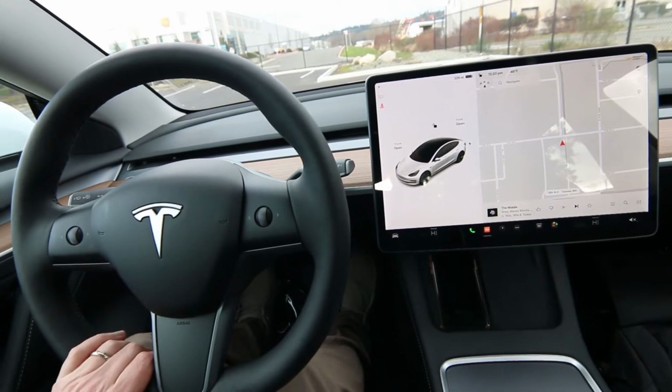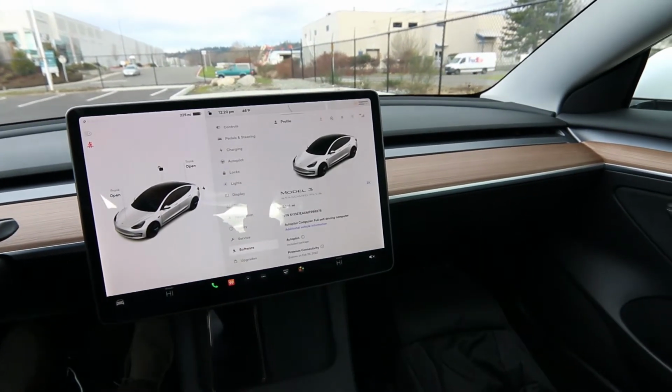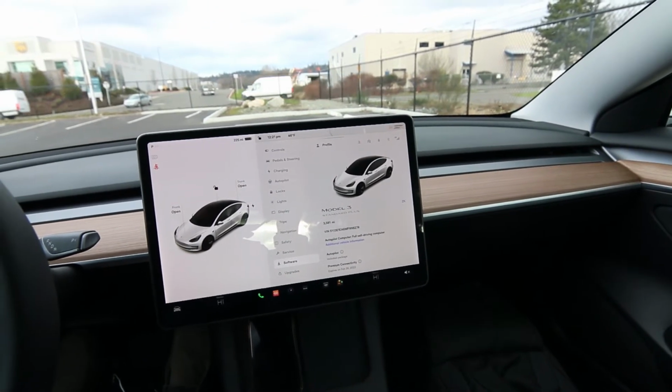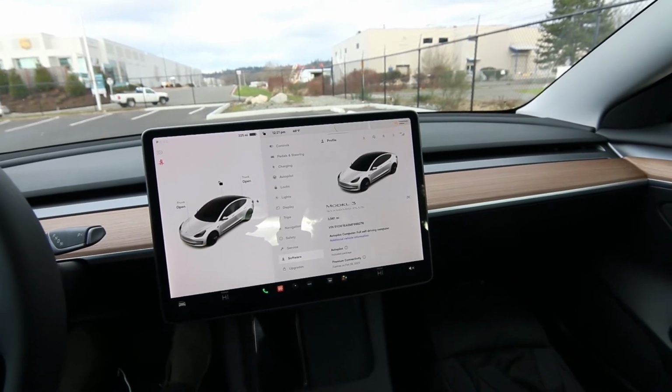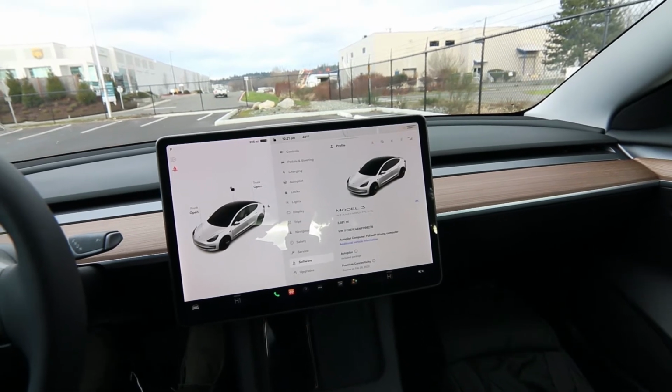So talking about this one, this is a one-owner clean Carfax vehicle, very low miles, only 3,581 miles. This thing is pretty much in near new condition, hardly a mark on it. The Standard Range Plus is kind of like the entry-level Model 3, and entry-level is relative because this thing is packed with features and technology.